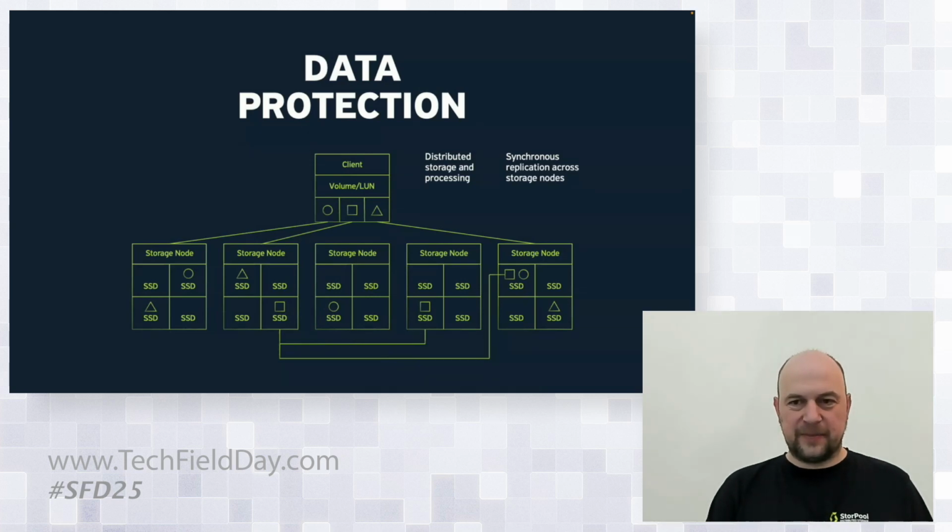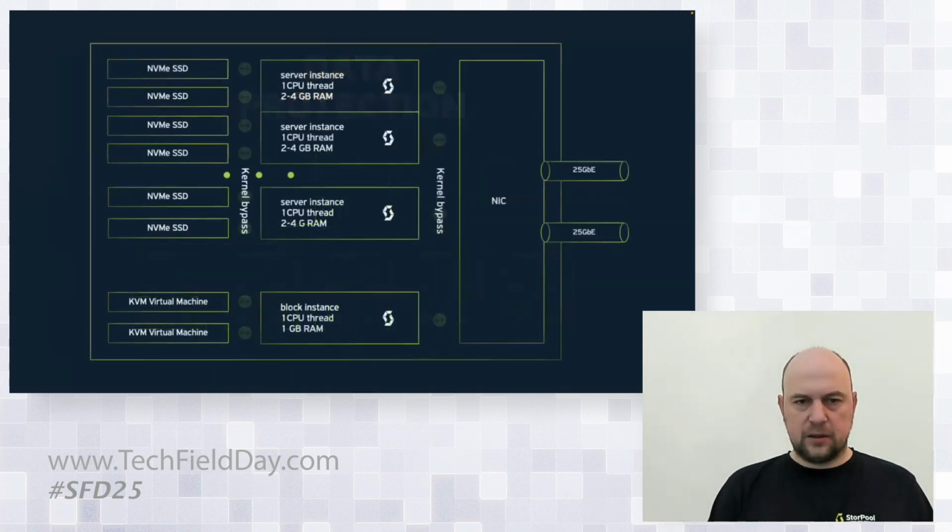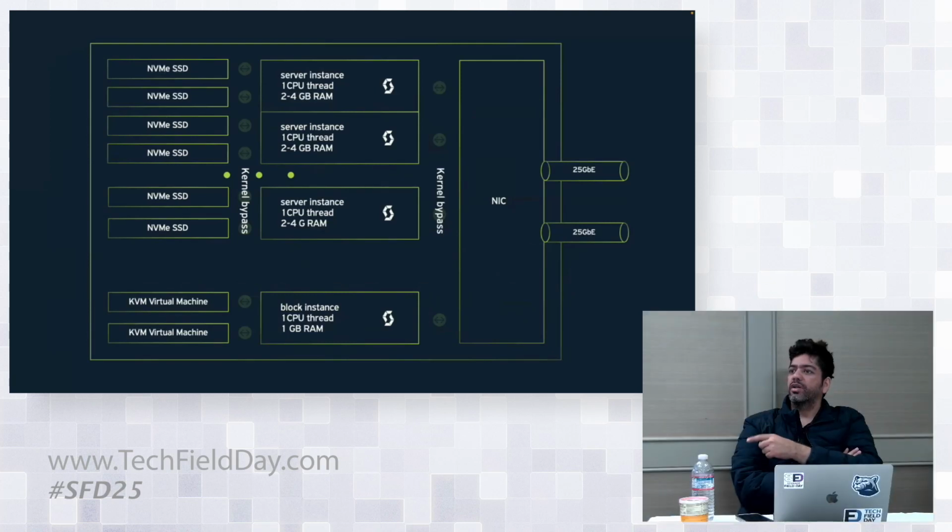They do actually support. So you have cores equivalent to or more than the number of NVMe drives in a server, so that you can create that many server instances, which also means threads, which would need their own core, and you do association of thread to a core.